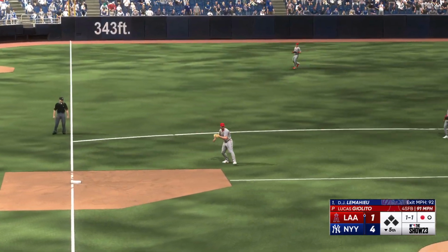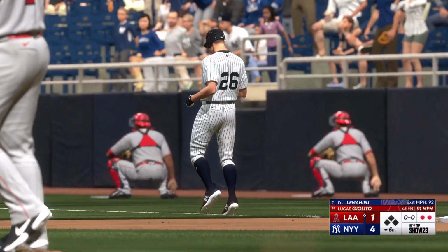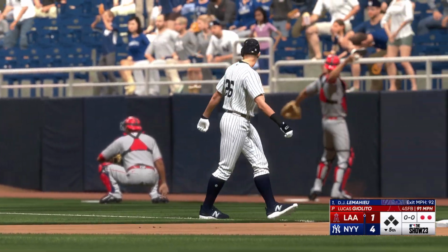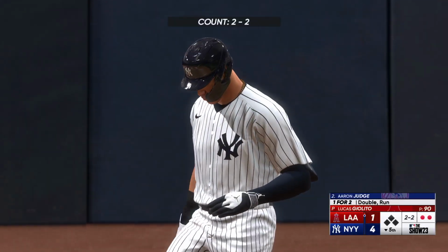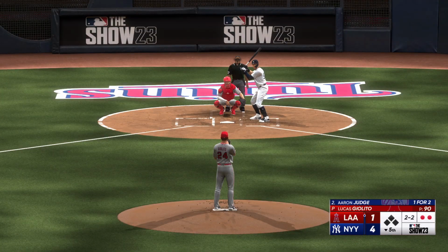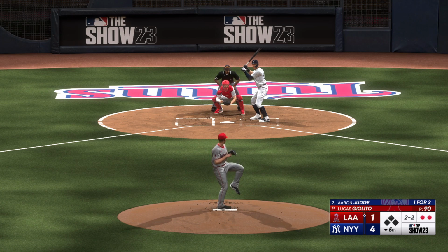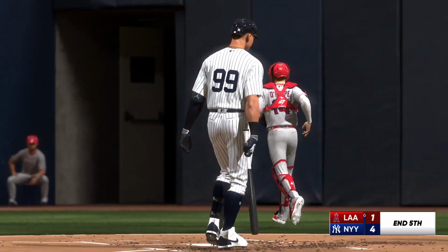Hot shot to third. Zips it across. Home man for the fifth inning, moving along. Two quick outs. Now batting, right fielder, Aaron Judge. Two outs, bases empty. And now Aaron Judge, one for two. Swing and a miss, struck him out. So no runs, no hits.